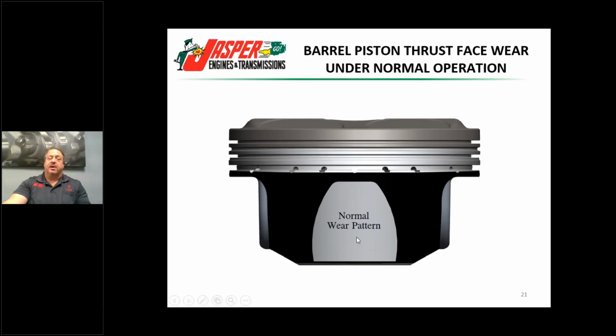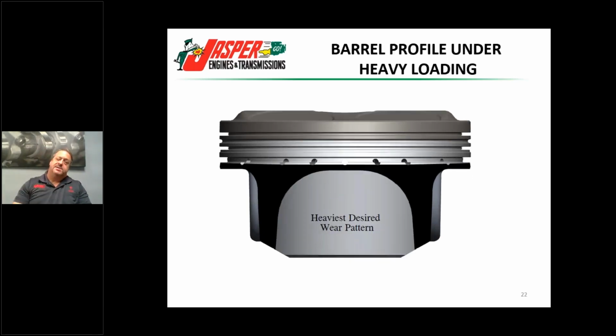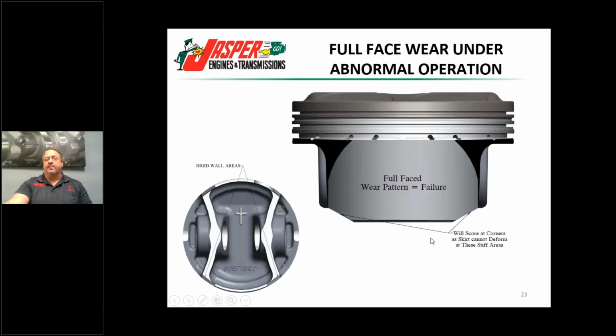And when I get down here to the largest area, I've got a lot against the wall, and then the rings. One of the key areas is making sure the ring groove side clearance is as tight as it possibly can be, because the rings actually help hold these pistons very stable at crossover. So the worst case condition is this. Under a heavy loaded truck, pulling a camper, pulling a load, and it's really going, this is the heaviest pattern that I would desire to see. This still works, it's still doing its job, but this is where you really mess up.